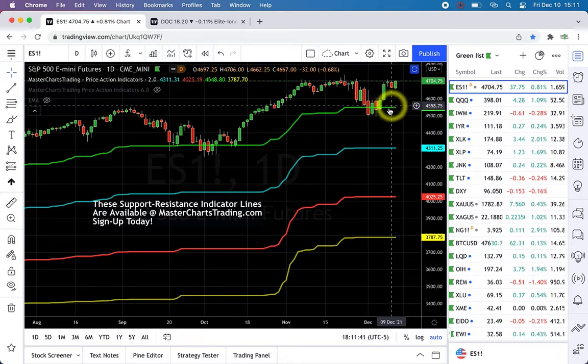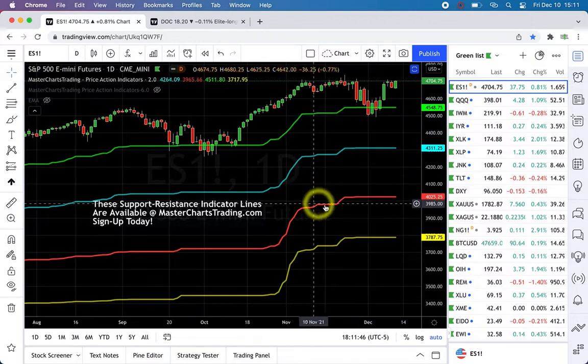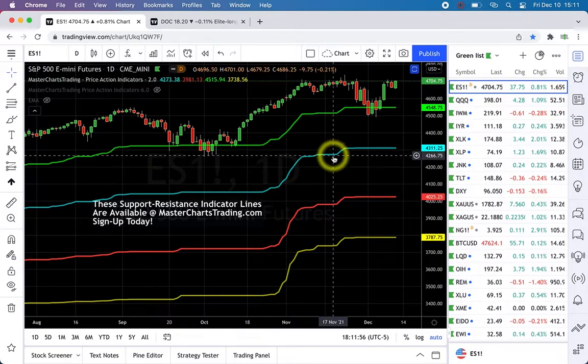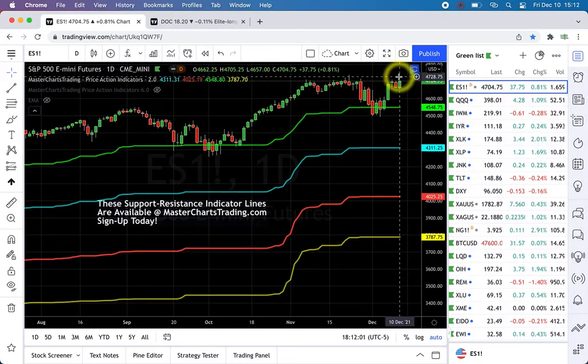As always, I'm using my indicators, the green, blue, red, and yellow line. So pretty much that's all I use, and these are support resistance. You can think about them as just navigation posts of where you want to buy and sell the various securities. So S&P is basically approaching new records.